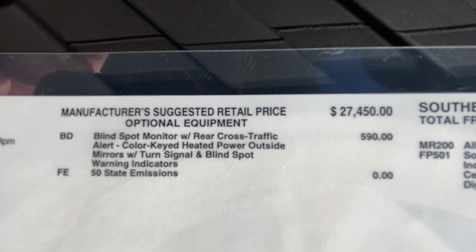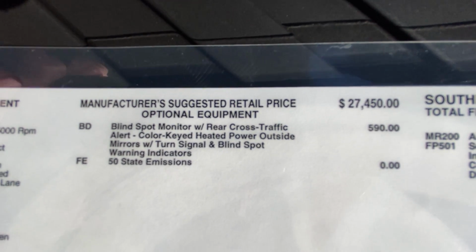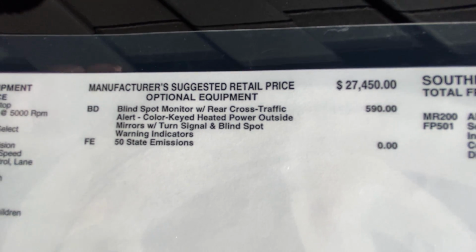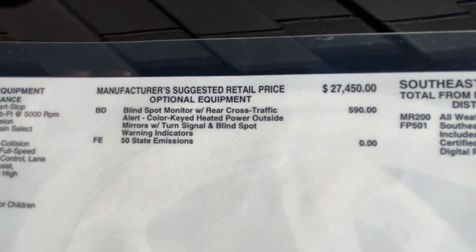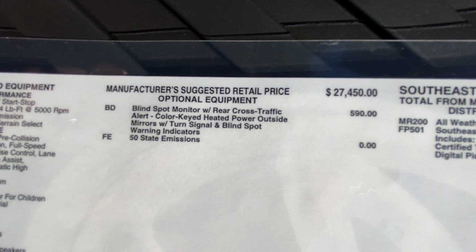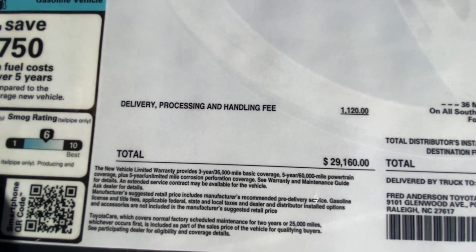The factory MSRP is $27,450. Look at the blind spot monitor. That one right there is going to be $590. That also includes the turn signal indicators. So that's why this one had turn signal indicators. See, I'm learning here. And then we're going to add in delivery to the dealerships.